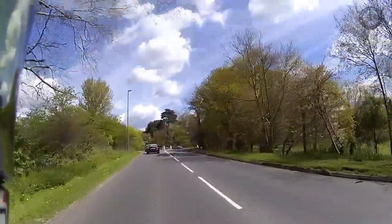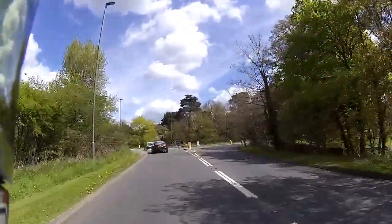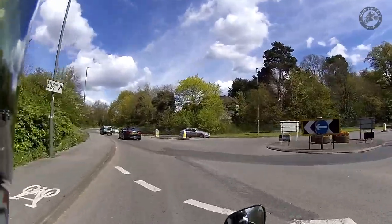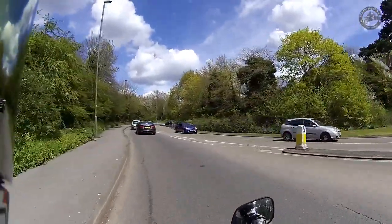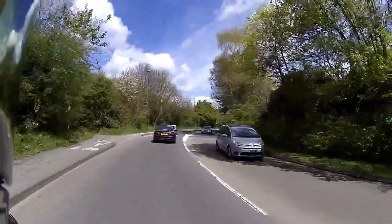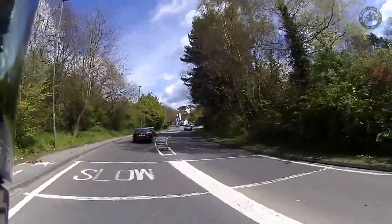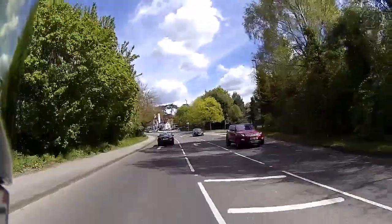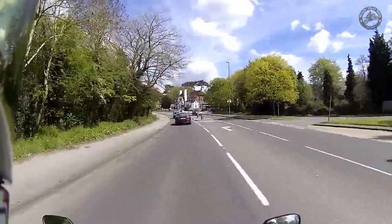Where am I going here? I think I want to go left here. Again, I'm having to pay far too much attention to trying to work out where my route is. It's not intuitive.